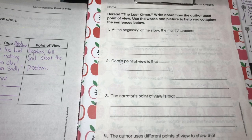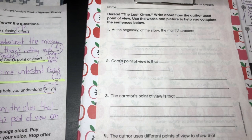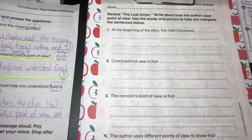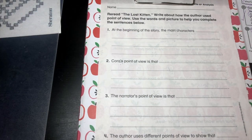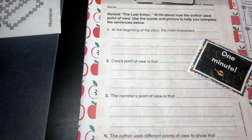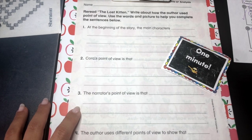Number 3, the narrator's point of view is that. So how did the narrator tell us the answer? The story, right? Think. How did the narrator tell us the story? You have 1 minute to write the answer down here. Ready, set, go.